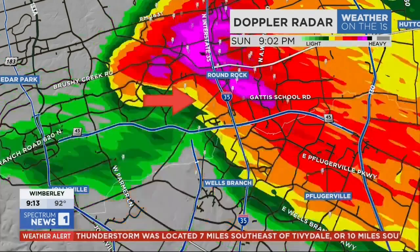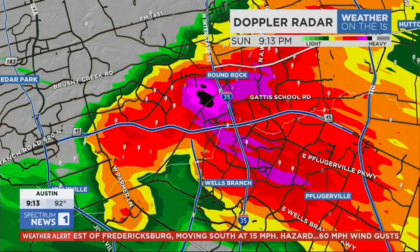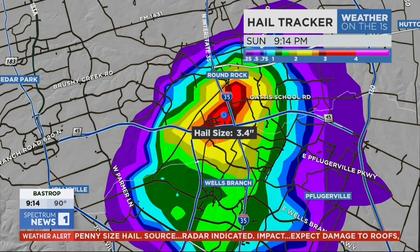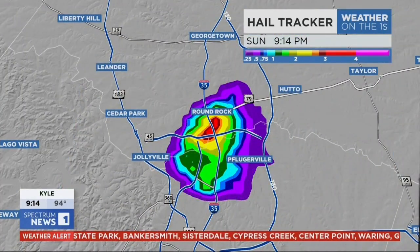That's the hail core. We're seeing what looks to be baseball size, maybe even larger hail coming out of that system right there. It's not good. And that hail core looks to be about 10 miles across. So that's a lot of hail, up to almost 3.5 inches in diameter. That's going to cause significant damage. And again, we're looking at downtown Round Rock there, Gaddis School Road, I-35, the toll road on the south side, McNeil on the west side. That is going to be significant damage for the Round Rock area, and now moving into the Austin area as well.